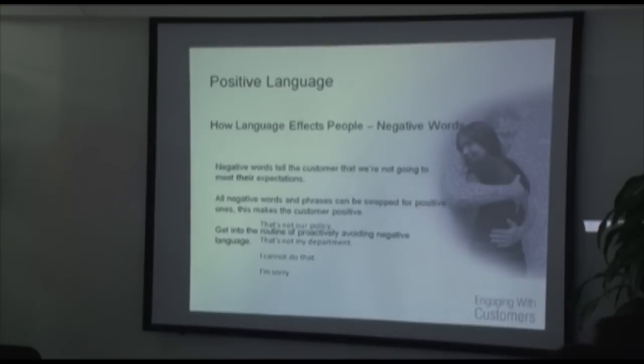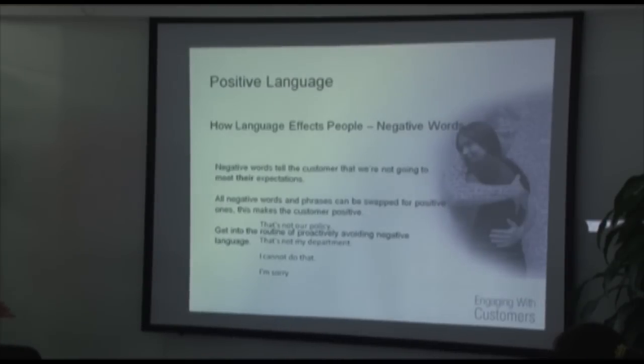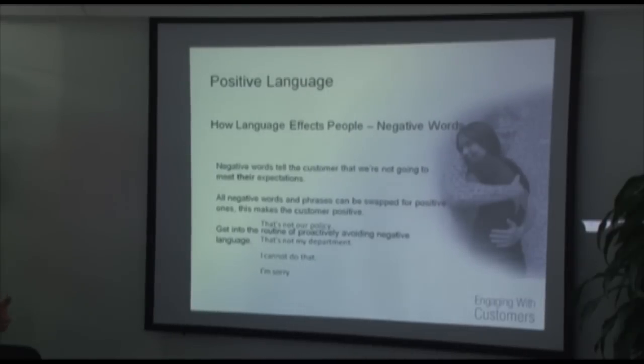A good example, in the UK, if you need a loan from the bank, for instance, this is a classic example. Say if you need to borrow some money from the bank, you go to the bank, you speak to the bank manager, and you explain, "Oh, I need to borrow £5,000."